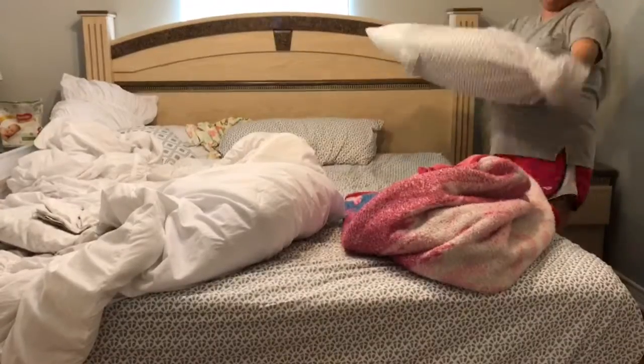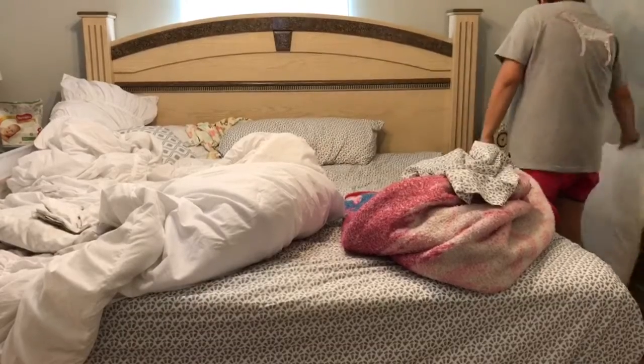So here you will just see me changing out my sheets. I try to do that every week, if not every 2 weeks.